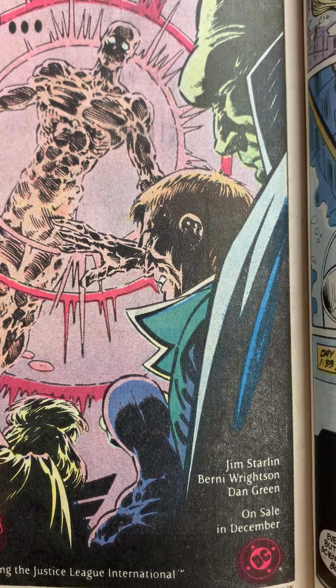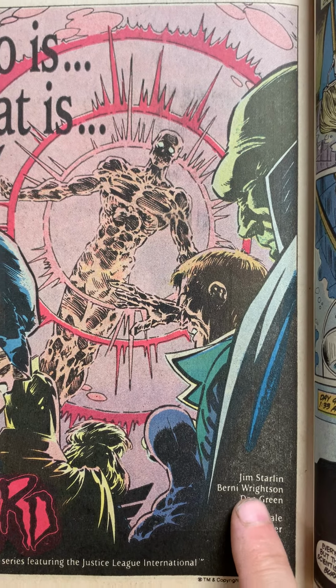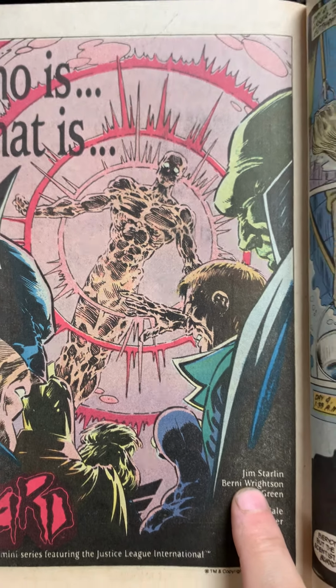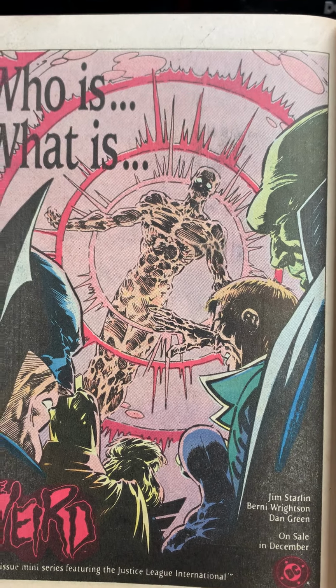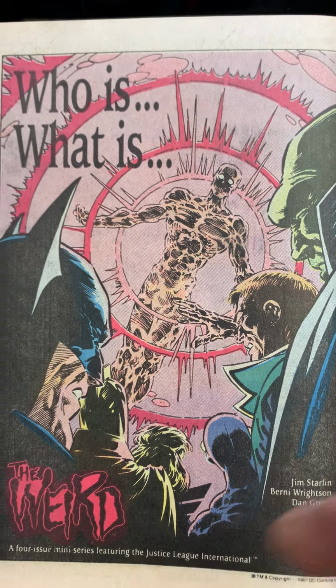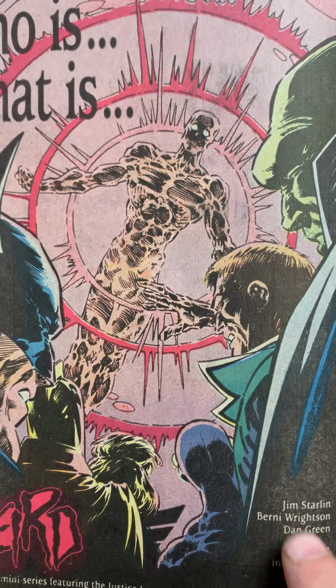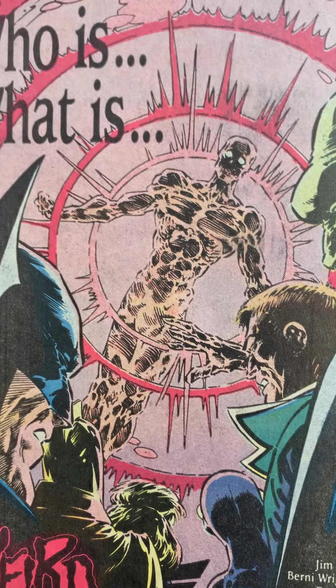This was Jim Starlin, Bernie Wrightson, and Dan Green. Dan Green was made famous as the inker on the X-Men. Bernie Wrightson was made famous by Bernie Wrightson. Just a great artist who usually did horror stuff. I came to know him in the original Swamp Thing run with Len Wein back in the 70s. Oh, what a great artist. And Jim Starlin. Geez, I'm talking about Jim Starlin right now.